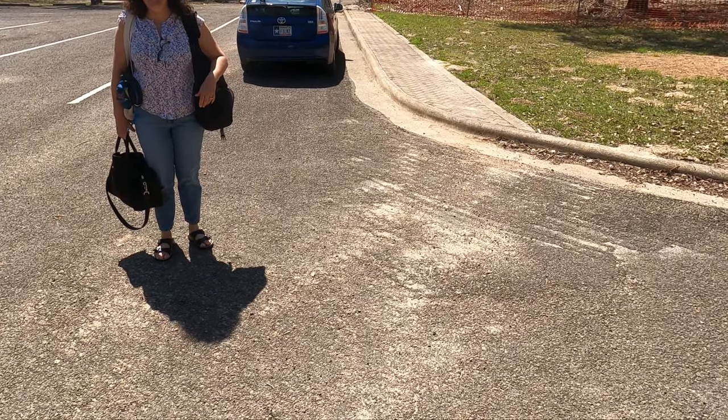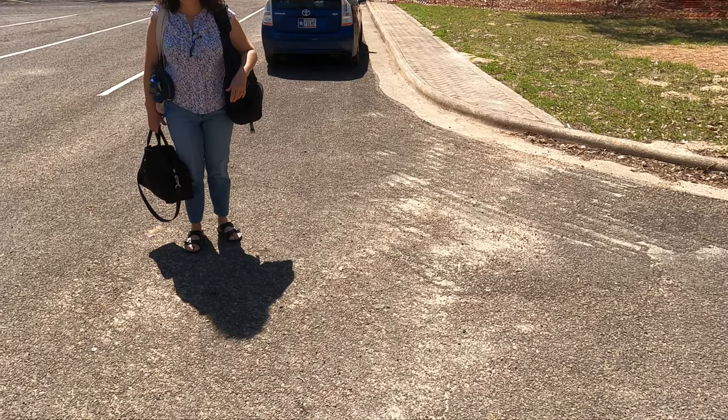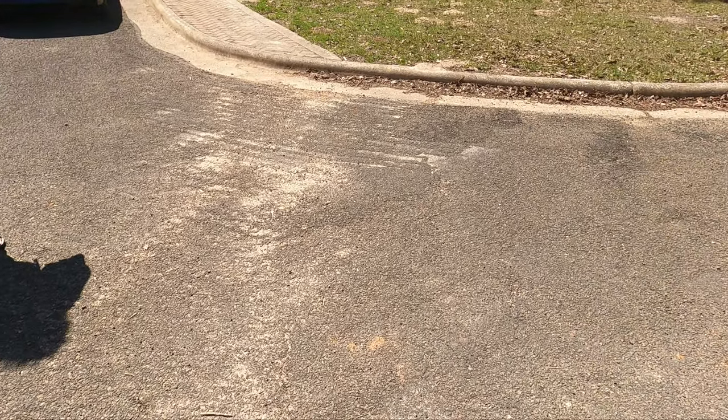So what is that called? This is an ADA compliant mobility scooter. Okay. It is actually called a Triad.